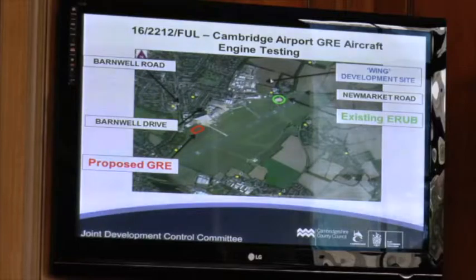Here. This development is known as Wing. The Wing planning permission included a requirement in the Section 106 agreement that all aircraft engine testing at the existing engine run-up bay should stop prior to the occupation of any residential development. Therefore, in order to continue with aircraft engine testing activities at the airport, a new facility for the testing of aircraft is required by the applicant. Full planning applications for a ground run enclosure for aircraft engine testing were submitted to the City and the District in January of this year.